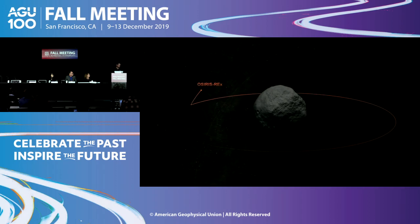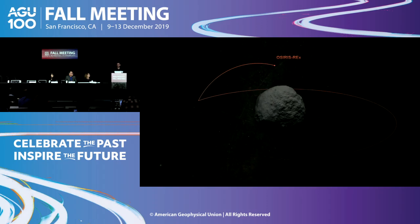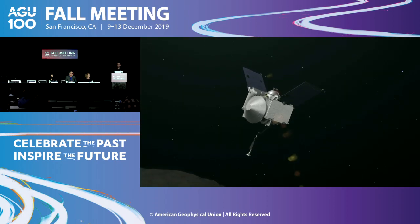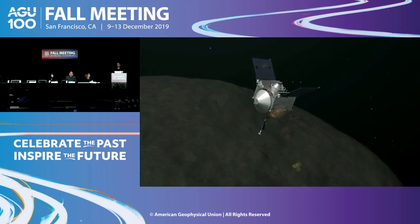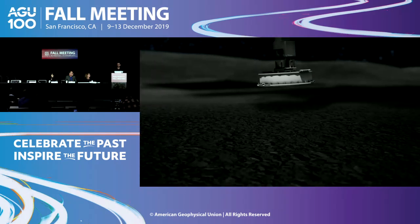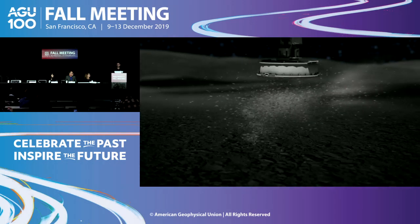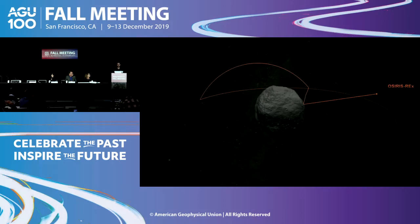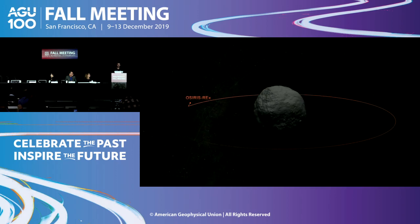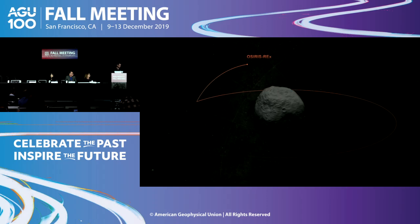OSIRIS-REx will contact the surface with a sample collection mechanism called TAG-SAM. And TAG-SAM is mounted on the end of the robotic arm on the spacecraft. It's the only part of the spacecraft that will touch the surface. The spacecraft will only make contact with the surface for a few seconds. It's kind of like it's bouncing on a pogo stick. It'll make contact with the surface for a few seconds, fire its thrusters, and then back away. When contact is detected, it will fire a nitrogen gas bottle, and that will stir up some of this fine-grained regolith and churn it and capture it in the sample collection ring. So that's the technique that will be used to collect a sample.